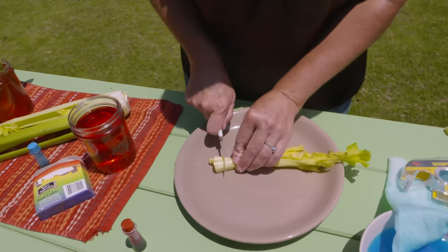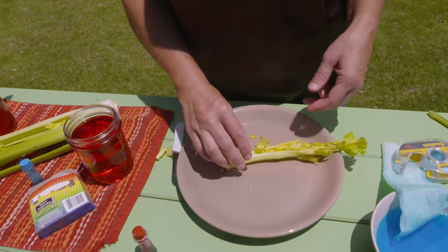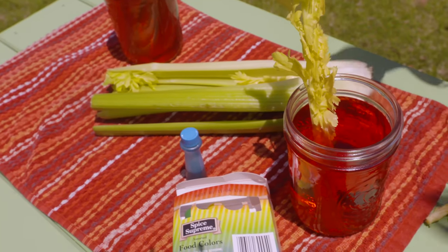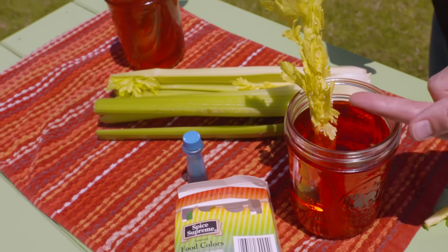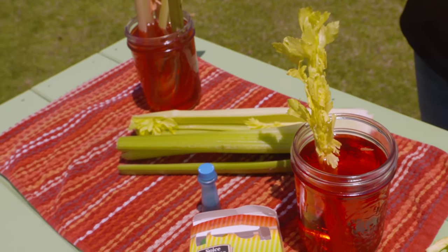Cut a fresh cut at the base of that celery so that it's ready to absorb moisture. If your celery is slightly wilted, that's okay. It just means it's thirsty. Place your freshly cut celery into the dyed water. Let it set for a few days and you'll notice that the red dye will slowly transpire up to the tips of the leaves as the water evaporates out of the plant.